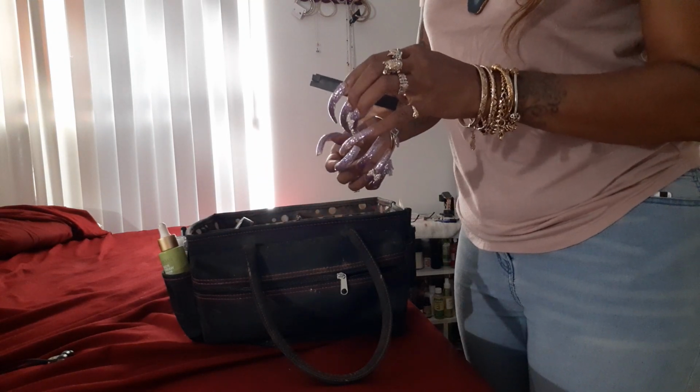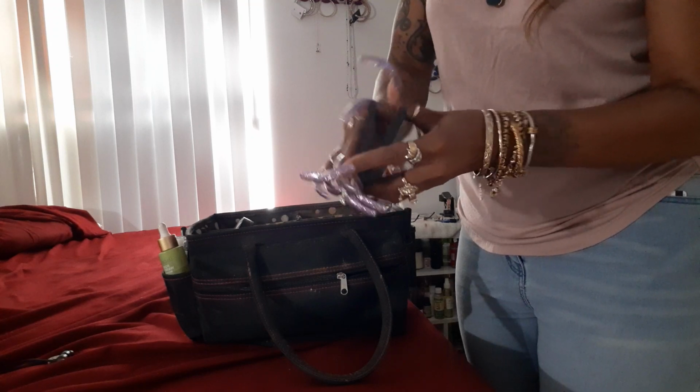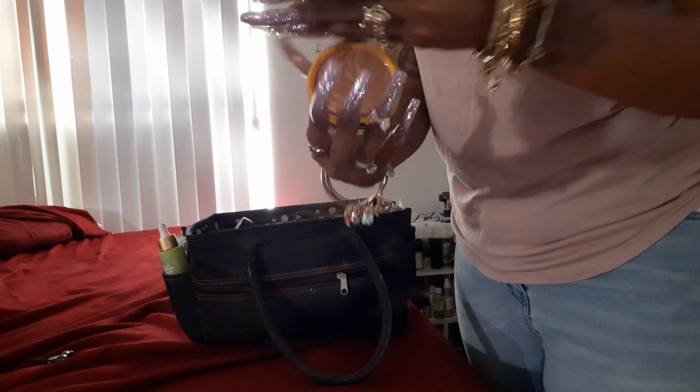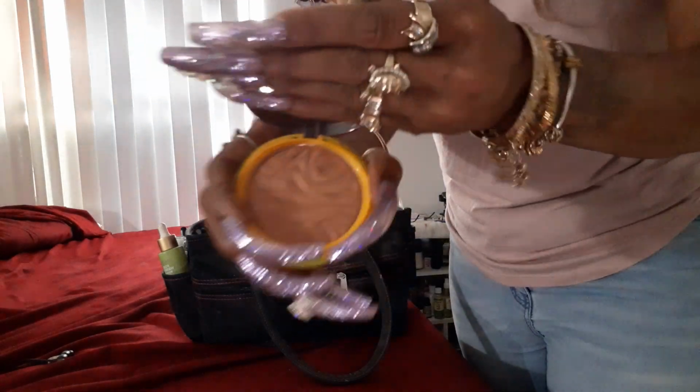This is my Morphe Vlogger Contour. This is what I've been using for contour since like November, after we were shut down for a while. I'm starting to hit pan. I really love it, but I'm going to switch it out to my Butter Bronzer by Physicians Formula. If you're a woman of color, this is Sun-Kissed Bronzer. I have used it before, and I love it, so I'm going to switch to that one.